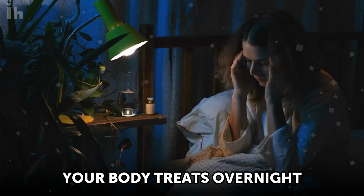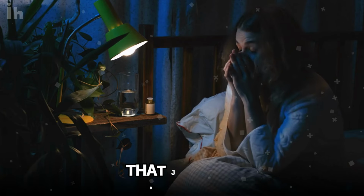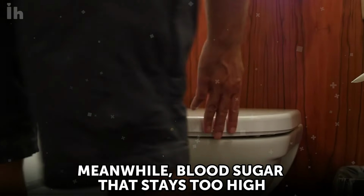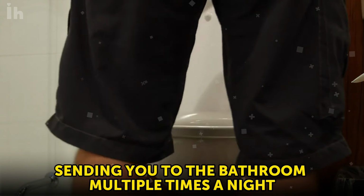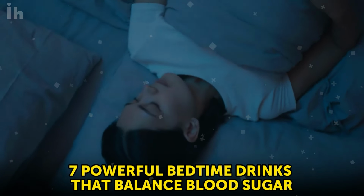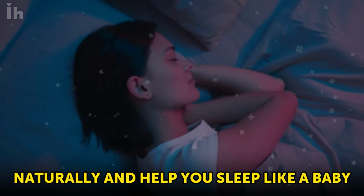Your body treats overnight blood sugar drops as emergencies, flooding your system with stress hormones that jolt you awake or keep you tossing and turning. Meanwhile, blood sugar that stays too high forces your kidneys to work overtime, sending you to the bathroom multiple times a night. Don't hurry. Today, I'm going to share with you 7 powerful bedtime drinks that balance blood sugar naturally and help you sleep like a baby.